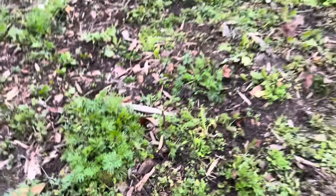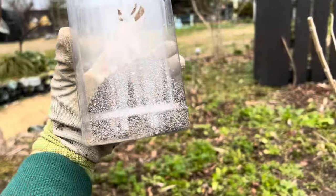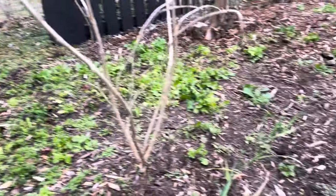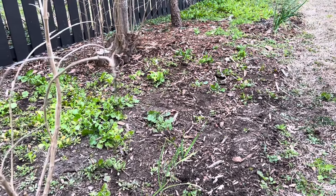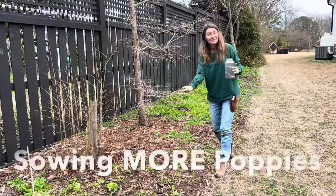So I think what I'm gonna go ahead and do, because I still have some of the giant Papaver somniferum left, is toss a handful or so in here to fill in the open areas, and we'll just see how they do. I have nothing to lose and only knowledge to gain. All right, just gonna bowl some seeds in.